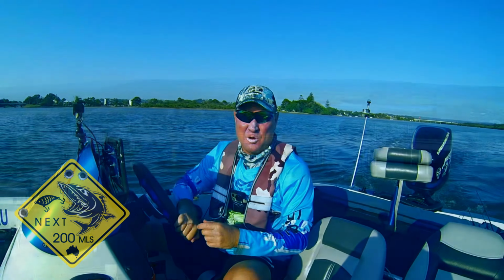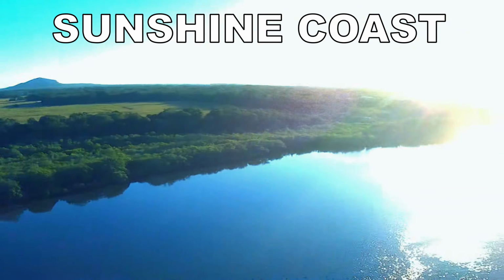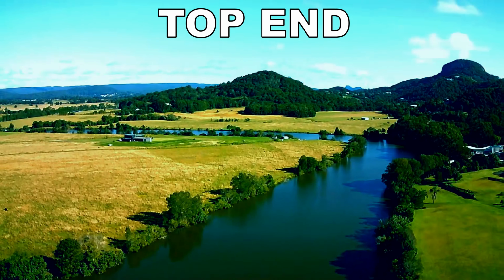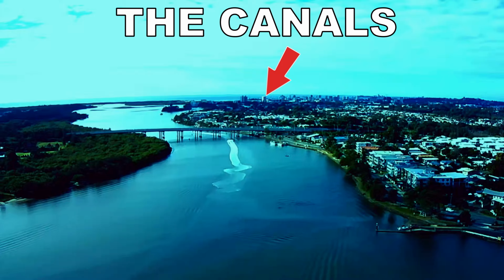Where are we today? Well, we're on the lower end of the Maroochy River on the Sunshine Coast, Queensland, Australia. And we're going to break this water down. We've done the upper end, as you've seen in previous shows. We've done the midsection, and now we're doing the lower end.